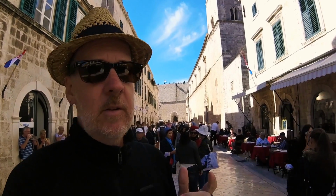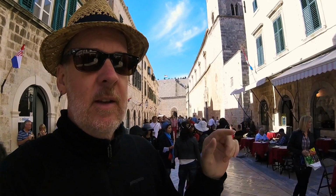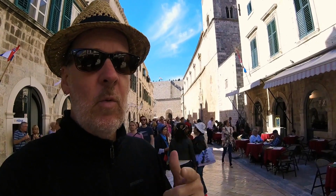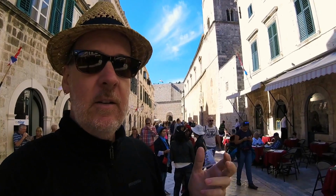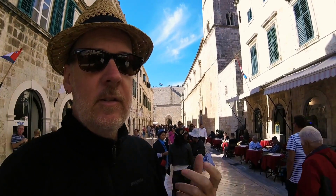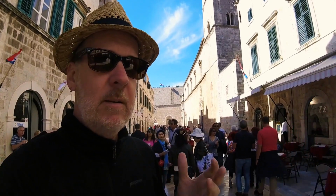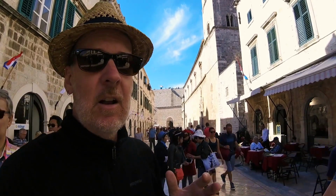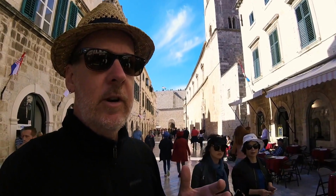In the distance behind me, you can see a giant wall with some steps going up at an angle. People are climbing up the wall. That's my activity for this afternoon. I'm going to go walk the perimeter wall of the city of Dubrovnik. And apparently there's some spectacular views, and I'm going to just wander around up there. Cost is 120 kuna, which is about $18, something like that. So it's a little bit pricey, but I'm told it's one of the must-see things when you're here.